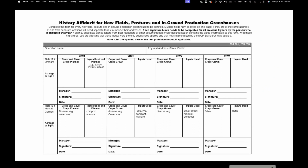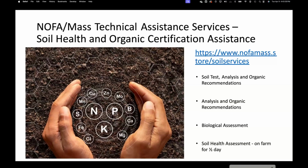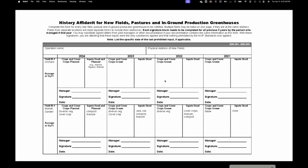This is the first form I have people fill out when they are thinking about certifying, because it will identify the inputs that are used from 2021 to 2023 and what's being planned for 2024. All the crops that were grown, maybe it's hay, maybe it's just grass, in each of these years as well. And this would be signed by the manager. And in the case of a lease that you have with a landlord, the landlord could sign this as well, that says that they have not used anything prohibited. And that's called a field history affidavit for new fields, pastures, and any in-ground greenhouse production.